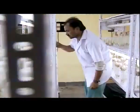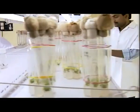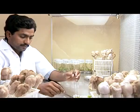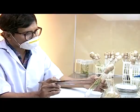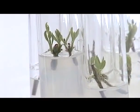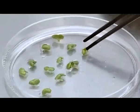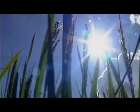Scientists have been working to cope with the increasing salinity of water. Genes from the mangroves are now helping in the introduction of new varieties of crops that are saline tolerant. A new discovery where mangrove genes could help us address the food security problem of the future.